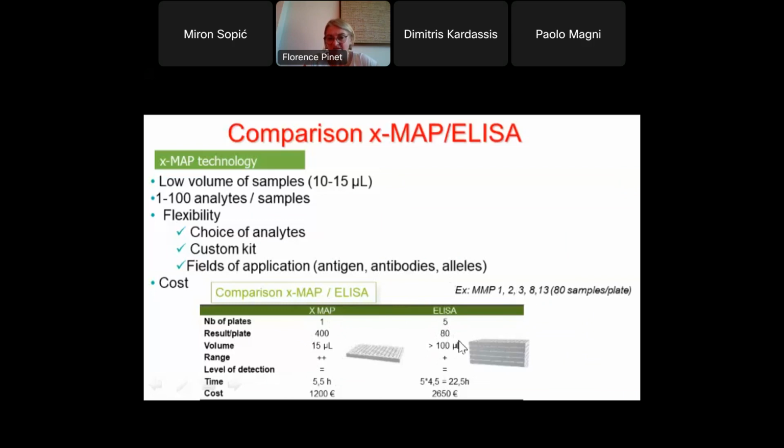We were using more than 100 microliters. The time was nearly 4 times the time for the xMAP, and the cost was twice. So this shows the interest of this technology, but as I told you, it really depends. We have tested all the antibodies that you can put together with the beads, but it will really depend on the concentration of your protein.